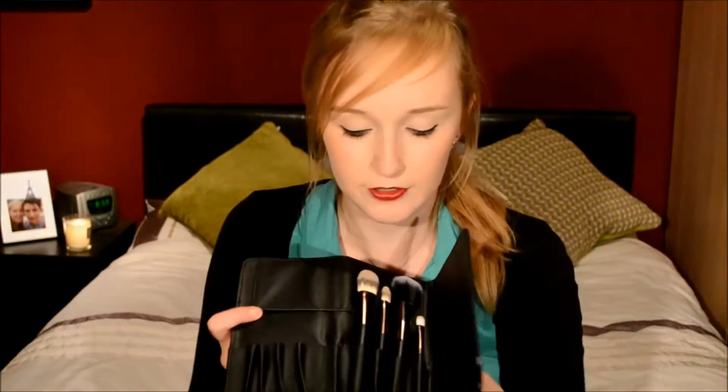I've used all of them so far apart from the blusher one because I'm still using my old one right now, with a £3 off voucher that the woman gave me at the till for them. So they only came to £20 for 4 brushes, which I thought was actually not that bad of a deal. And they've got, you know, extra little pockets here to hold other brushes in. So I thought that was quite cute, so I bought that.